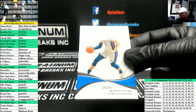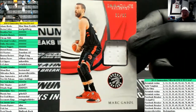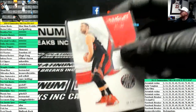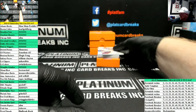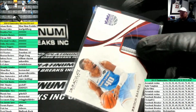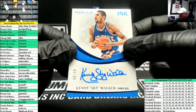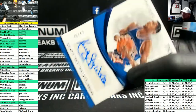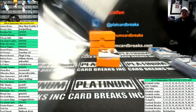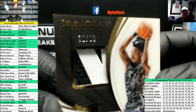We have Luke Kennard, Detroit Pistons, number 99. Raptors, Marc Gasol again, 99. For the Kings, number 225, Harrison Barnes. We have Kenny Skywalker for the Knicks, number 249. Immaculate Ink, gonna go to left side, number 40 on this one, 4-0. Rookie patch autograph numbered to 99, Lonnie Walker for the Spurs. Going to left side, 72. Nice, 72.